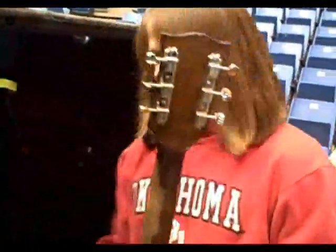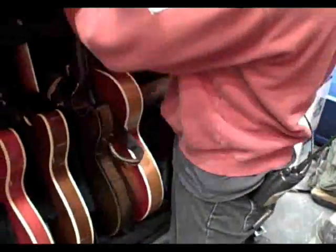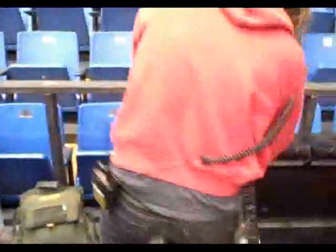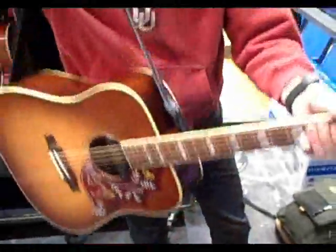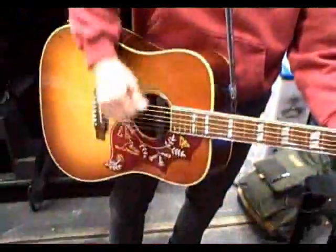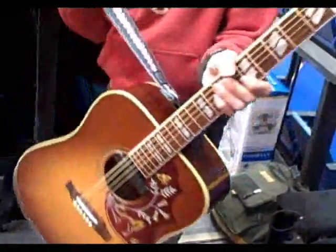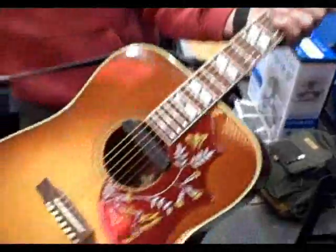Oh boy. Okay. Caleb plays a Hummingbird acoustic too. Shouldn't leave it out. This is a nice guitar. Just got it not too long ago in Australia. Real deep and rich. Anyway, Gibson hooked us up.